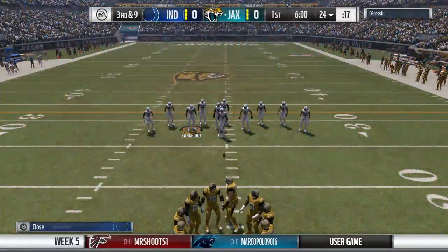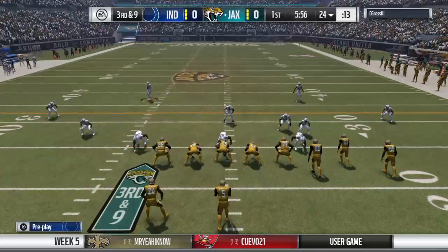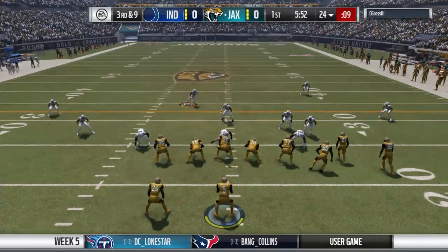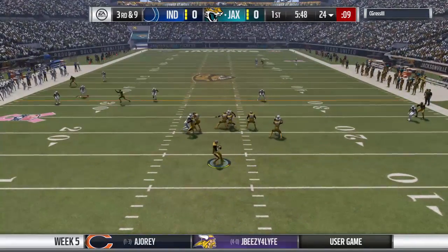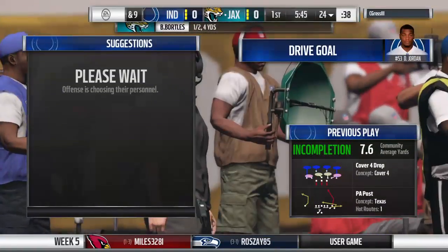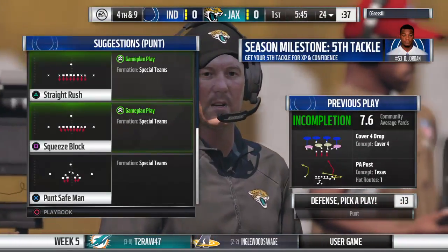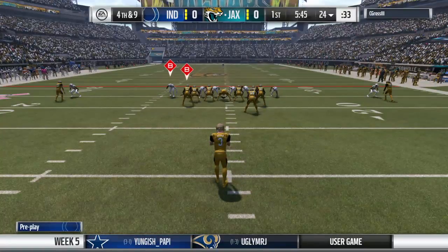So trouble already here on their opening drive. This is 3rd and 9. Black 58, rail. There we go now. They go play action for Yeldon. Now it's Bortles. It's incomplete. Took a shot, couldn't connect. So on 4th down, the Jags send out Brad Nortman to punt.